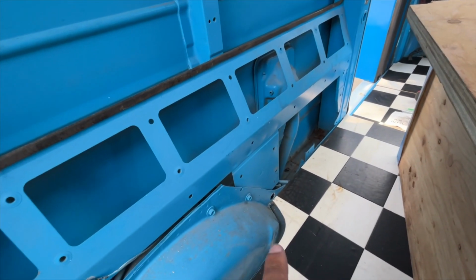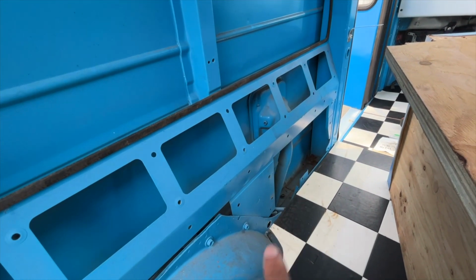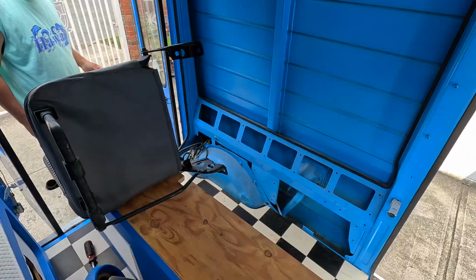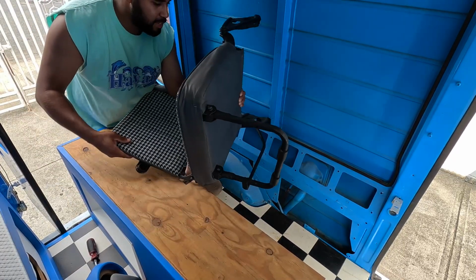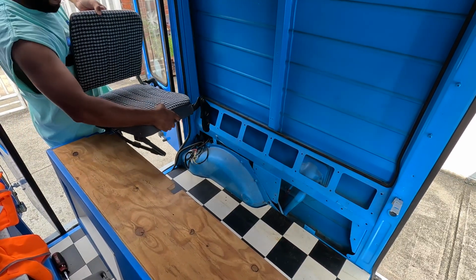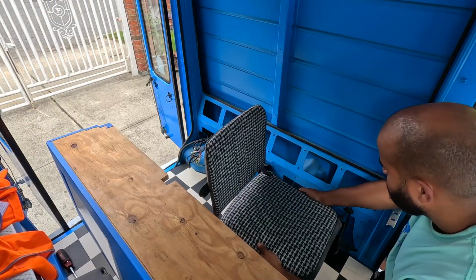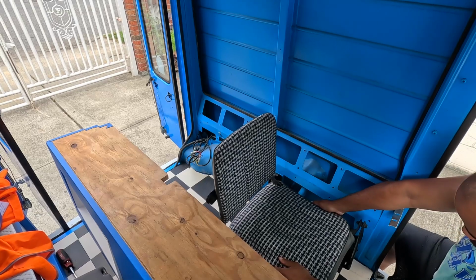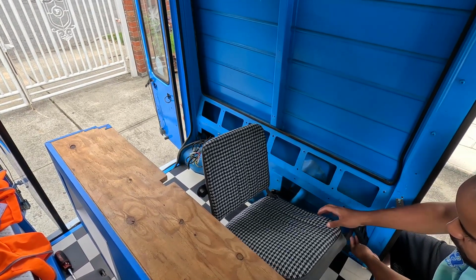But I believe my seat bolts on somewhere around this vicinity. Mine didn't look exactly like this. So you know what I'm gonna do? Let me grab my seat. Let me just mock it up again and see if we can get that figured out. I don't remember how it was mounted. Maybe it bolts on just like that, and then this goes here. Yeah, so it bolts on like this.